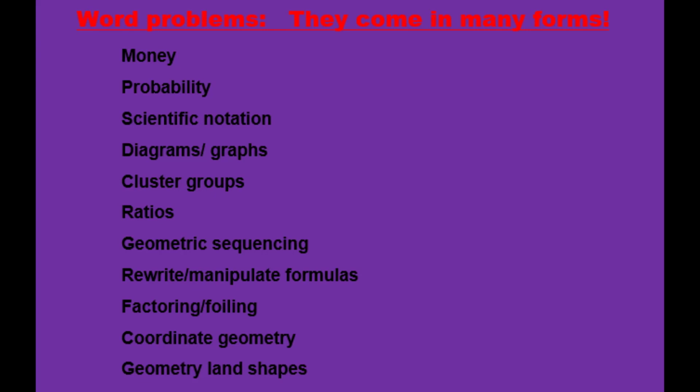All right, kids, so here are a bunch of different scenarios you're going to run into for ACT. I just basically pulled out a bunch of tests, looked at what's on there, and this is what I came up with. So the first thing you're going to see is there's quite a bit of money problems on here. They're going to ask you to convert between pennies and cents and dollars. Probability, we'll go over some of those problems as well. You'll need to do a review for scientific notation. This also is going to be really good for physics and some of the other courses you may be taking dealing with science. Diagrams and graphs, you'll see that stuff that needs to be translated.